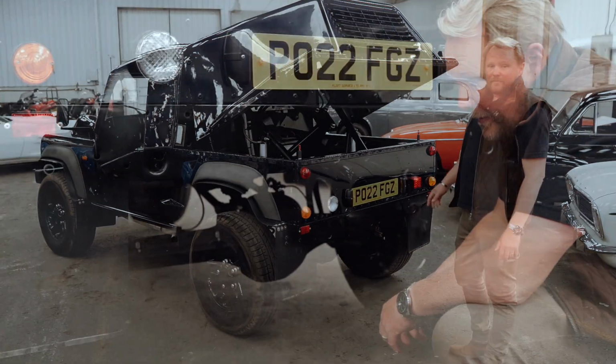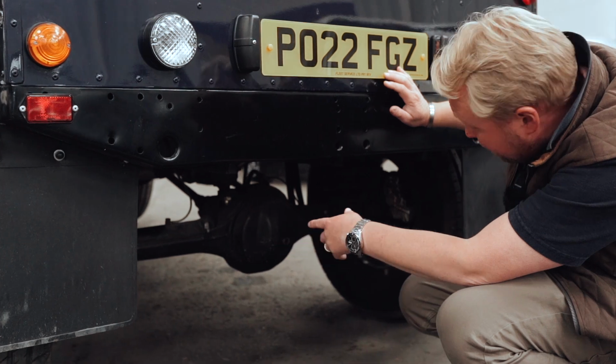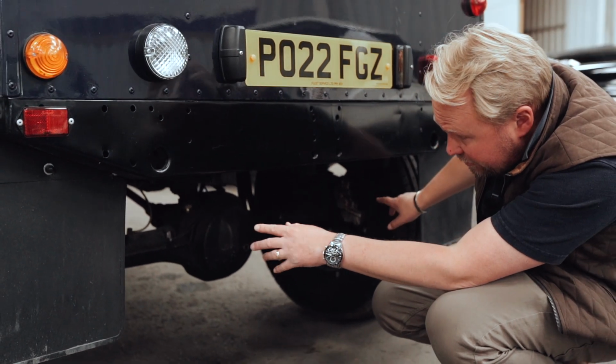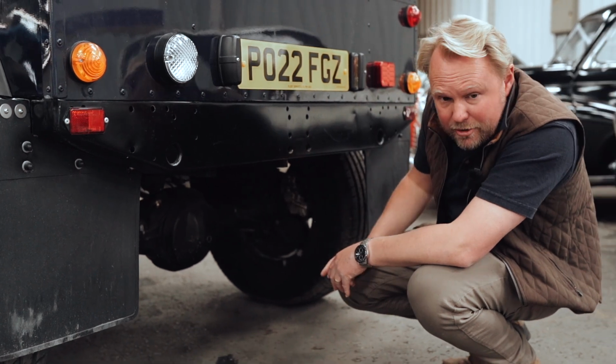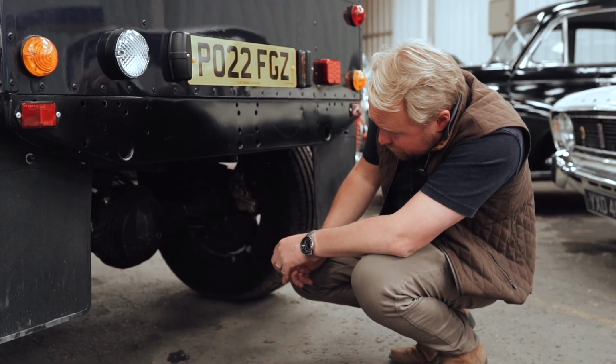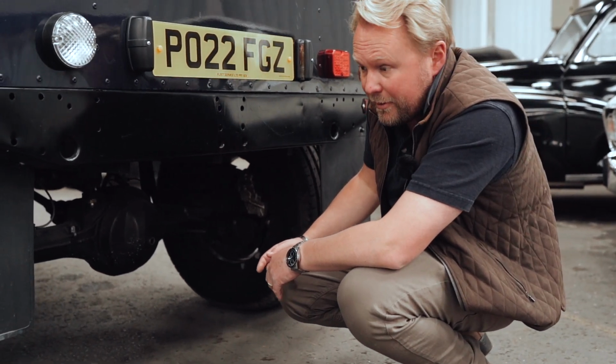Hell of a tool. So when you look underneath here, you can see that most of the vulnerable stuff is tucked out of the way. Got Lockheed Girling rear calipers, disc brakes on the back, nice big beefy springs, and of course that high travel suspension with those long shock absorbers. Very exciting vehicle to drive at speed off-road, I imagine.